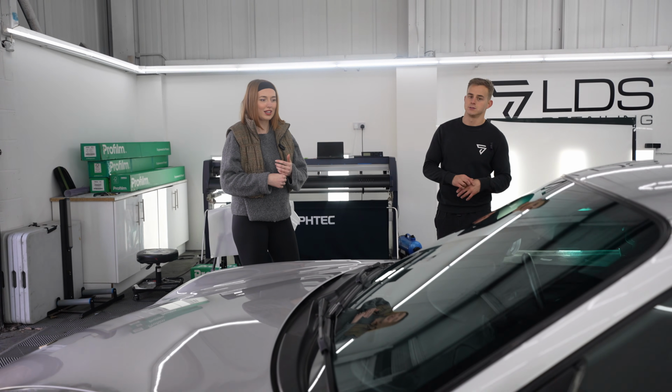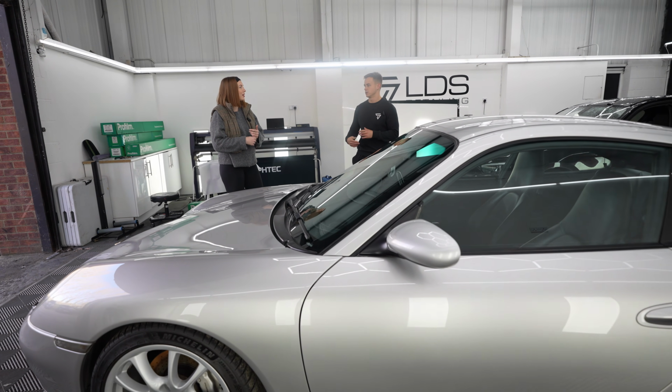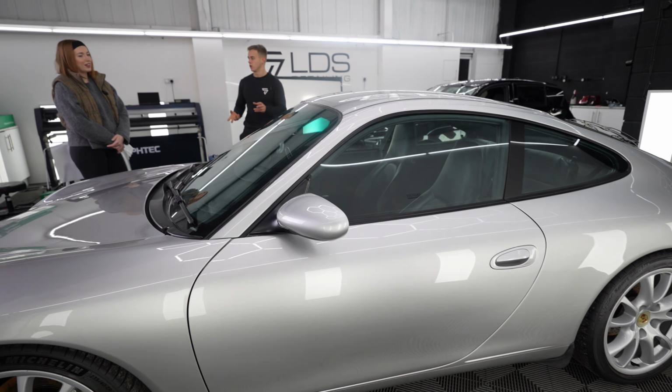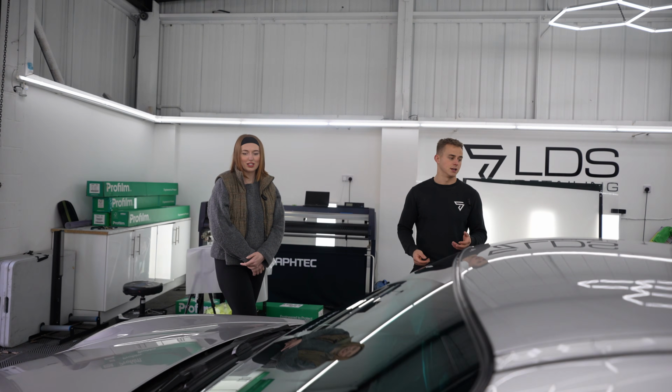And then you bring it in, do the clay bar, and then machine polish, which is really where the most of the time goes in. That takes about a day. Obviously silver is a nice colour to work on. It hides the marks quite well, and it's already in really good condition, so you don't really see a lot.